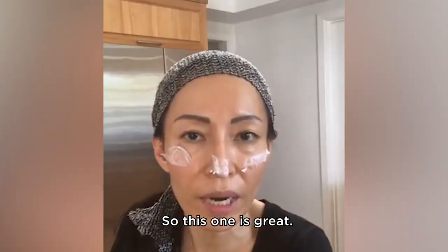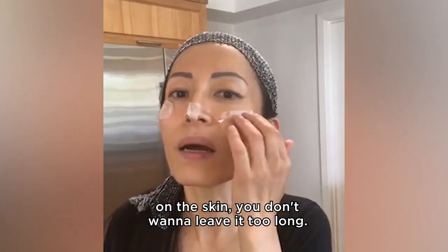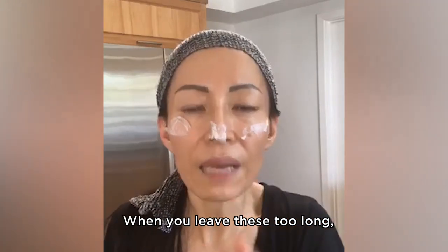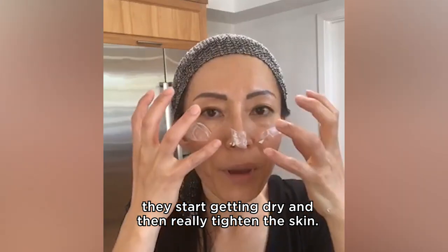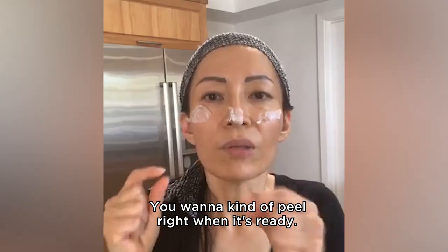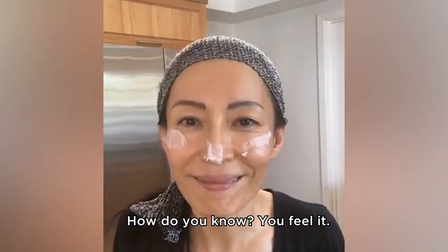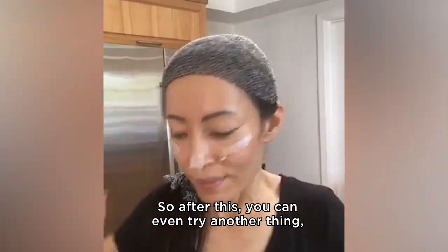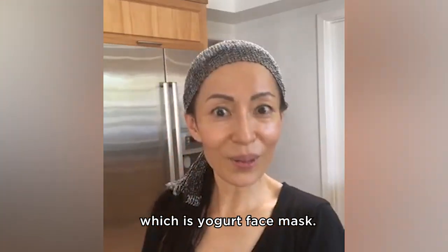So this one is great. And then another thing is when you have this egg membrane on the skin, you don't want to leave it too long. When you leave it too long, it starts getting dry and really tightens the skin. So you don't want to do that. You want to peel right when it's ready. How do you know? You feel it. So try that.